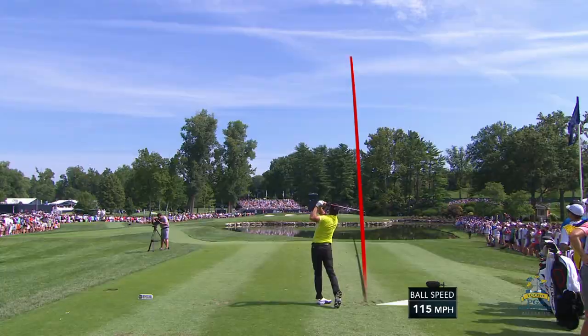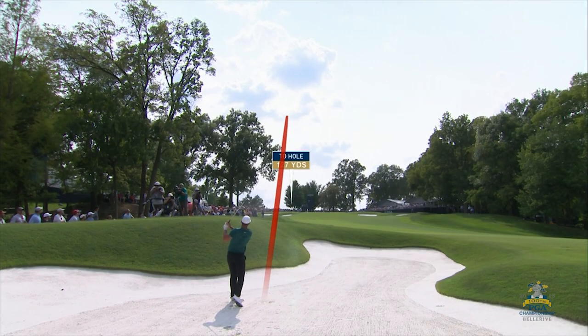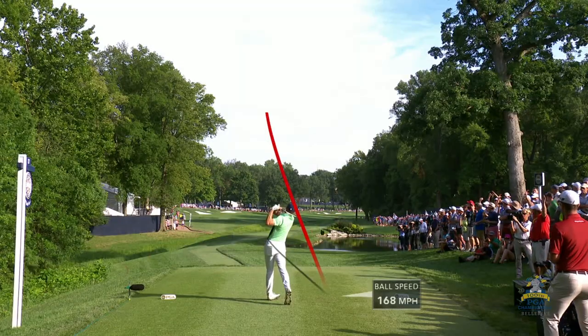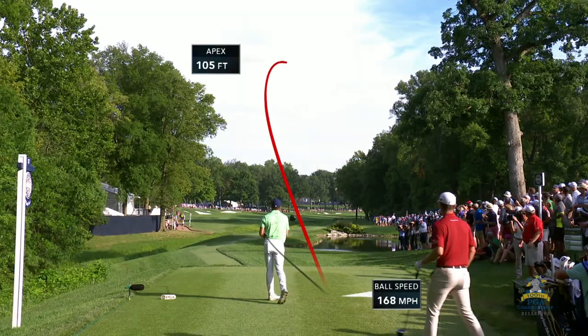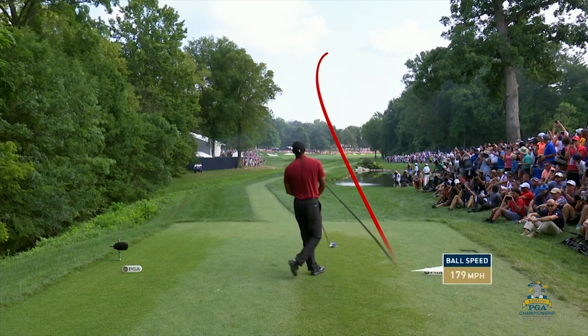For many years, fans watching golf on TV have been able to see a simulated flight path of the ball on screen. However, these flight paths require a complex network of technology and only show the flight path from behind the golfer.